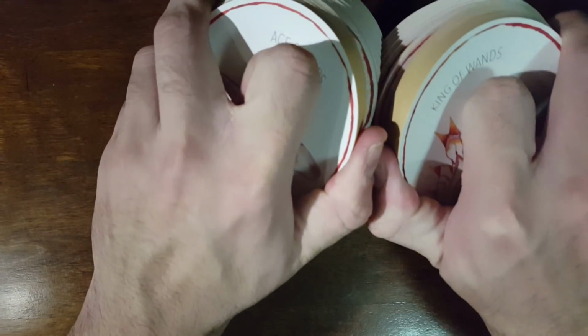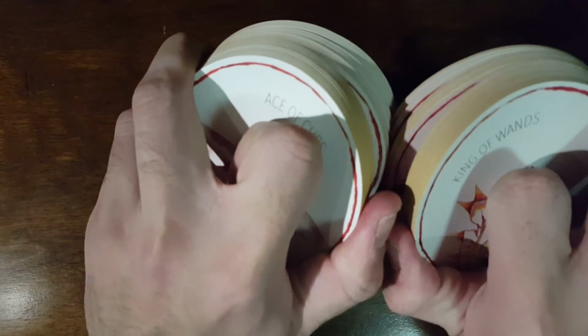So, yeah, let's see. Maybe upside down. Usually upside down can help. Nope. Still difficult AF. That's ridiculously difficult to shuffle. Yeah, I can't shuffle this. I can't use it. No, I can't.